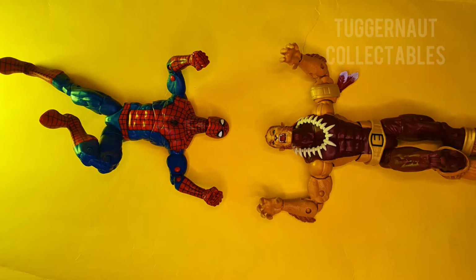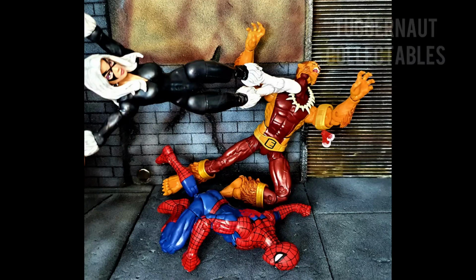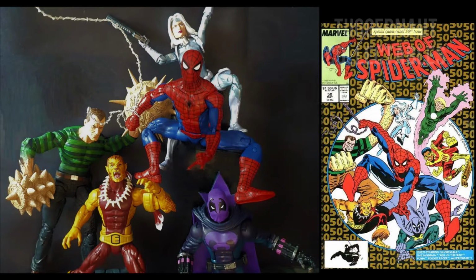Faster than a spider sense, the Puma injures Spider-Man's shoulder. Luckily, Black Cat crossed the Puma's path and provided Spider-Man with the needed assist. With bad luck, Puma retreated to fight another day. Despite a bad start with Spider-Man, they eventually became allies.